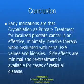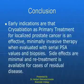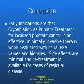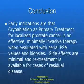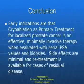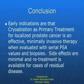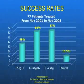Additionally, our report tells us that cryoablation, as measured by serial biopsies, which have not previously been utilized, is a very good method because it gives us the opportunity to make the diagnosis if we do have a failure early, and that's when the PSA may not even indicate failure. So, if the cancer is localized and we use this minimally invasive treatment strategy and we monitor it with serial PSA and biopsies, we really don't have much in the line of problems with side effects, and if there is a failure, we'll diagnose it early and can retreat it, and in my view, have a very good outcome.